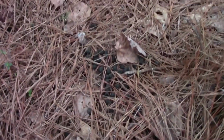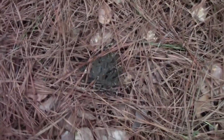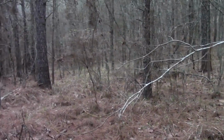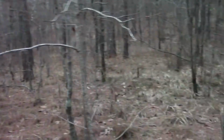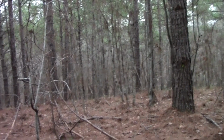You can tell by all the droppings. There's droppings everywhere. There's droppings there. There's droppings over there to the left. There's some more wet smudge droppings there. And there's some more droppings there. Start getting in here in these bed areas, you start finding more droppings, and these little flat areas got thick cover all around them, and they ain't got to go far for escape routes in here.